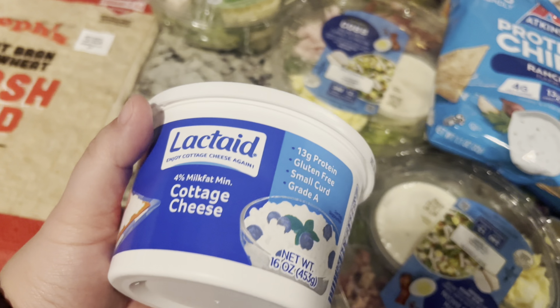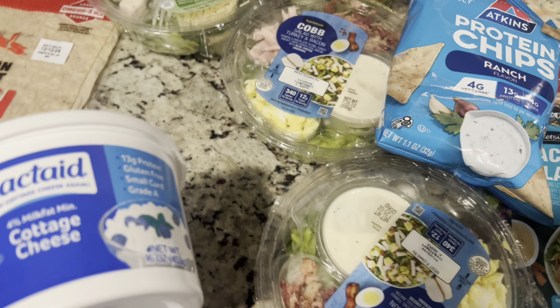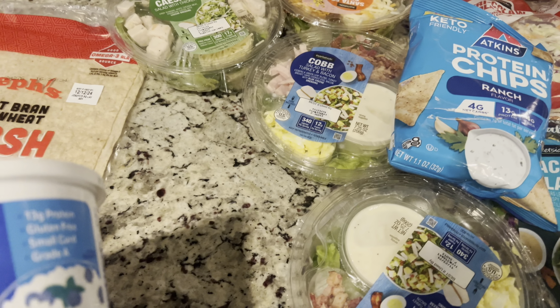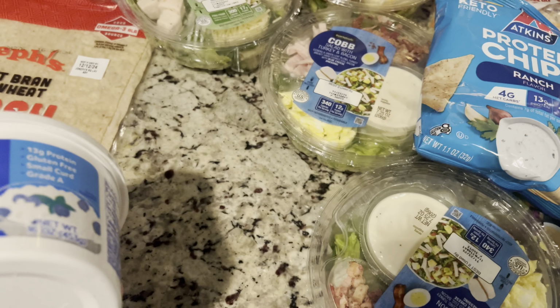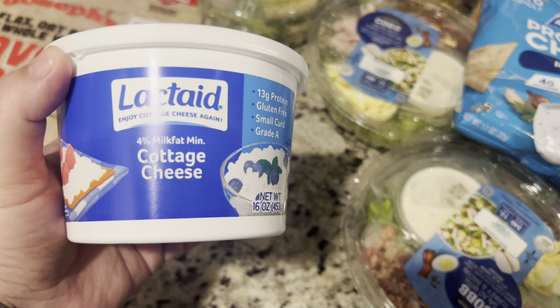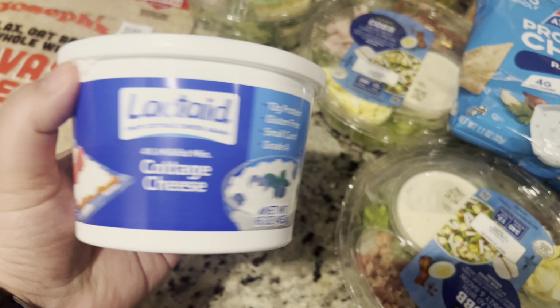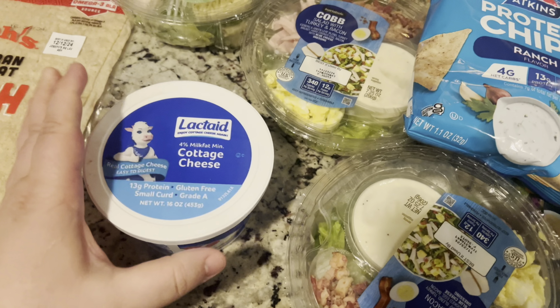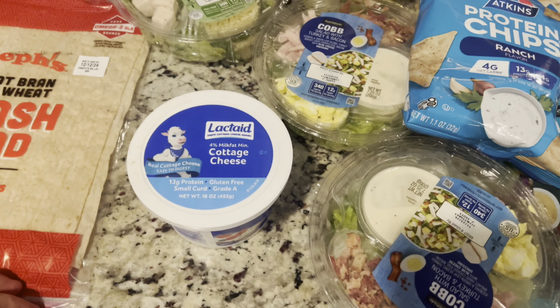And then cottage cheese is so good, but it doesn't upset my stomach. Dairy doesn't upset my stomach that much. I don't think so, but it makes me very sinusy, very mucusy. So I'm going to try this. I don't know if this is going to help or not. It's supposed to have less like lactose or something. I don't know. We'll give it a try and see how my body reacts to that.